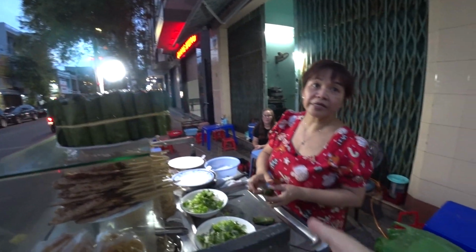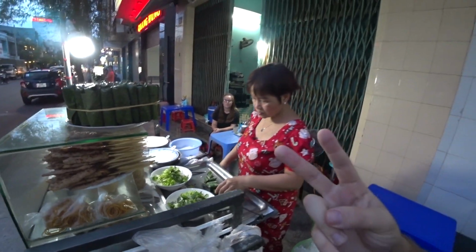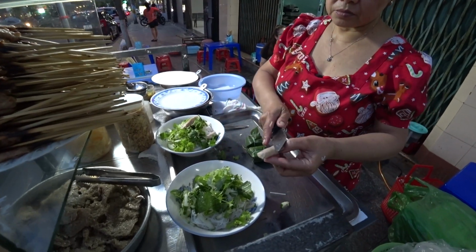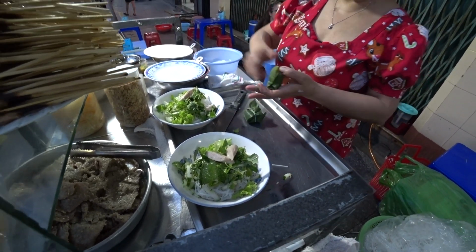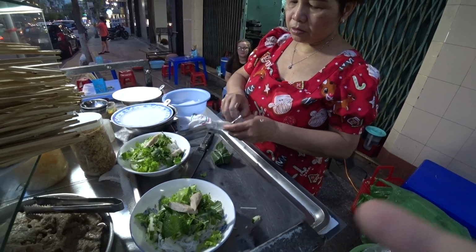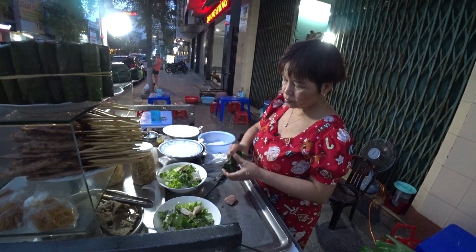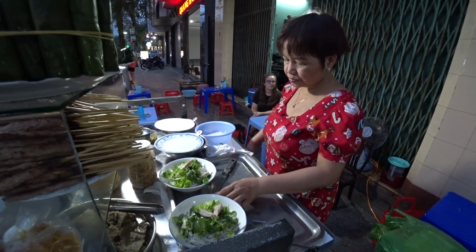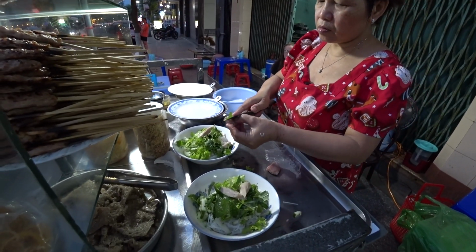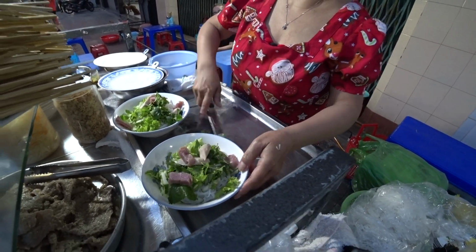This is the name of the cha lua. So you'll see here we've got two different, I'm going to call them cold cuts. This is the cha. So it's like the grey Vietnamese sausage, and then this is like the sour nem, like the sour Vietnamese sausage. And this stuff is so good, and this lady in particular does the best. It's the most delicious. She cuts two of them in as well. There we go. And honestly, it's so good, that stuff.